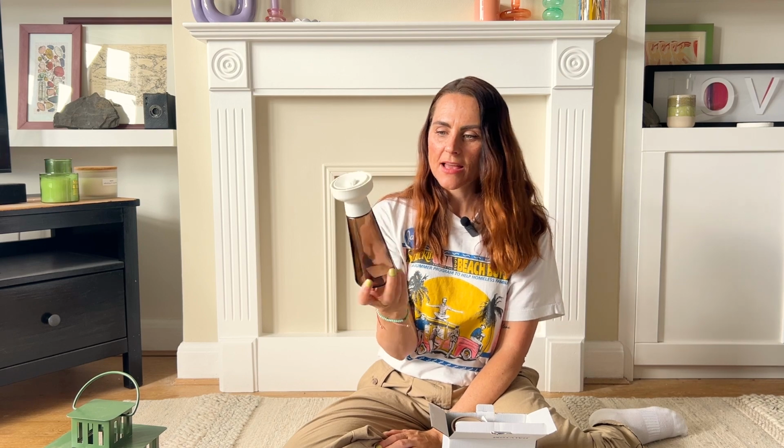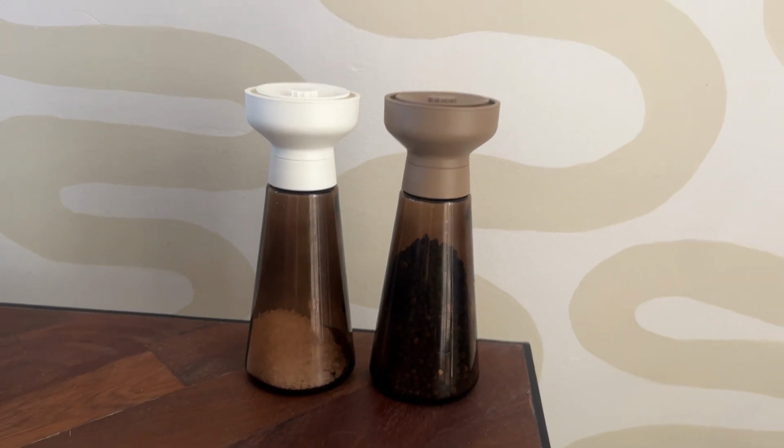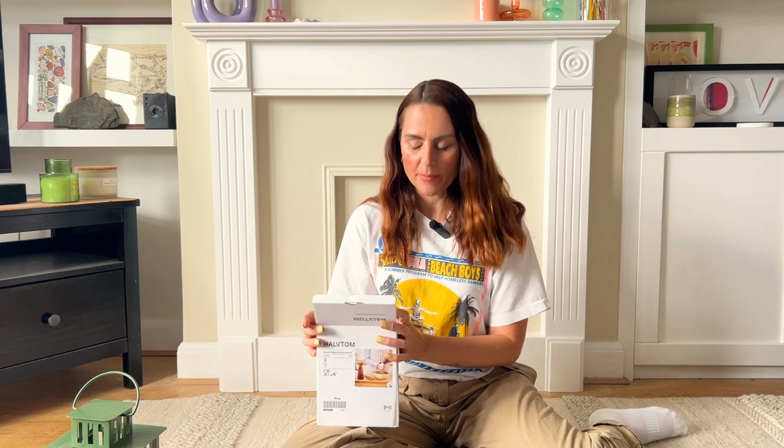And lastly, we bought some new salt and pepper shakers or grinders. And these are very, very quirky. I still haven't 100% decided how I feel about them. But I do really like the smoky glass. They're very Scandi. I think they'll look cool on our dining table in front of our wiggly dining room wall. So yeah, these were £10 for the two, and we like a lot of salt and pepper on our food, so they are perfect. And that's everything that we picked up from IKEA.